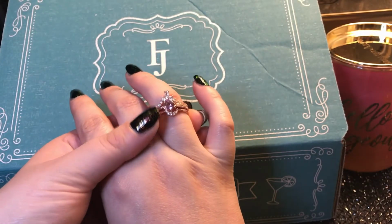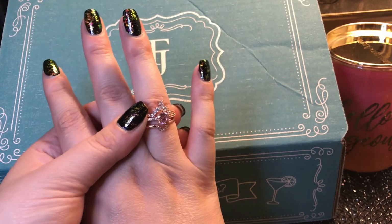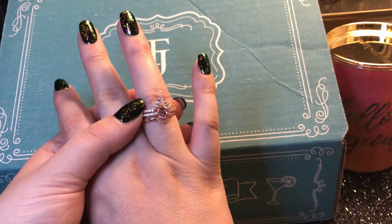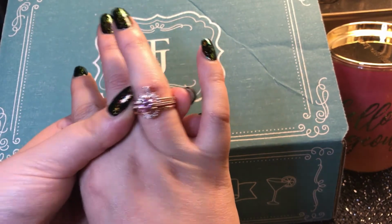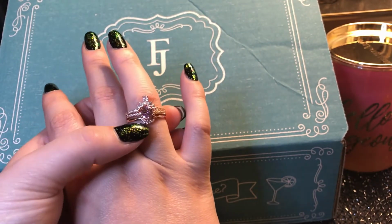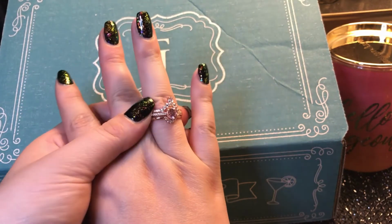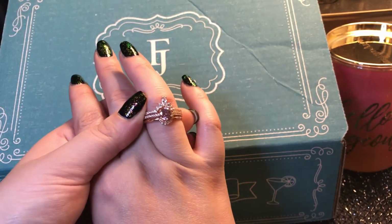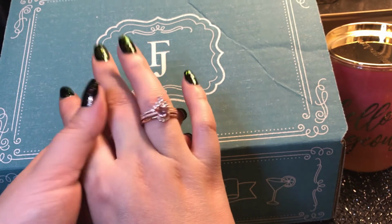I appraised each ring because they each had a different code. Each ring appraised for $25, and it's really cute. You can wear each one on its own or stacked. This one is rose gold plated with clear diamond-like stones and one slightly pink stone, but very nice, very sparkly. Very happy with this. So if you guys want to see more ring reveals, just let me know.